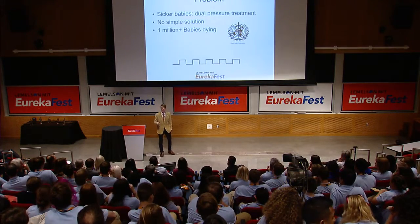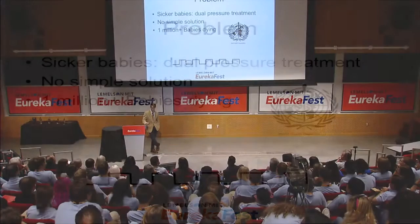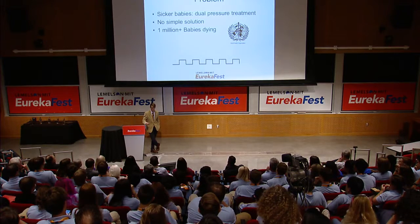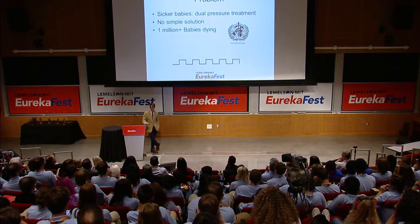And now if we could pull up the video of Stephen. So sticker babies require a dual pressure treatment in which you have a high pressure and a low pressure, high, low, high, low. You go back and forth. And unfortunately, unlike for CPAP, there's not a convenient bubble system in which you can deliver this very simply at a low cost. The result is that you have over 1 million neonates dying due to respiratory problems.